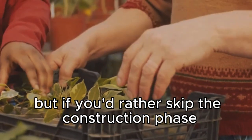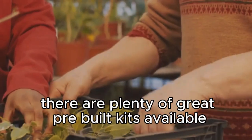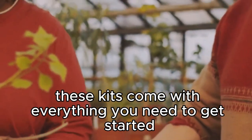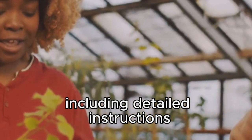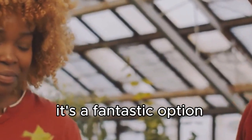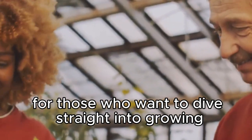But if you'd rather skip the construction phase, there are plenty of great pre-built kits available. These kits come with everything you need to get started, including detailed instructions, so you can have your system up and running in no time. It's a fantastic option for those who want to dive straight into growing.